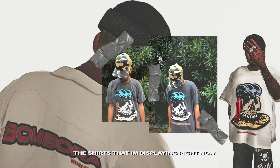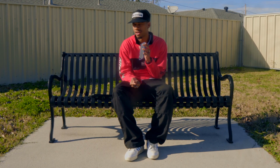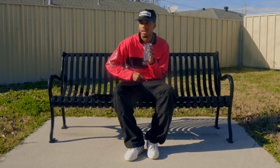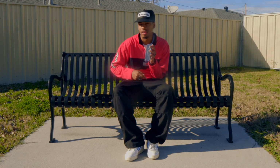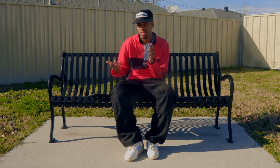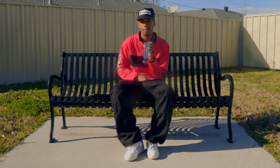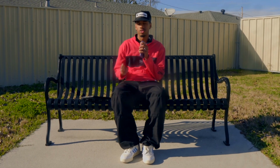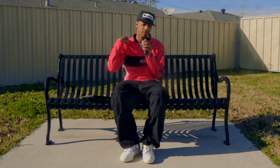The shirts that I'm displaying right now are the very first shirts I did. I did 2 different colorways. I did the white, I did the gray, and they are DTG prints, so it's direct to garment. And how I was able to find the person to print for me, I just went to DTG printing on Instagram, like a hashtag, and I was able to find him, and that's how I was able to get the good prices and get these shirts out. So the very first shirt I did was the one with the words on the front and the graphic on the back.